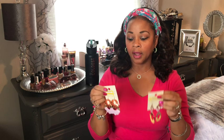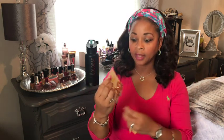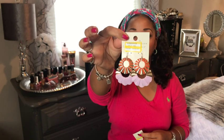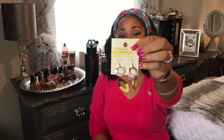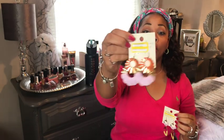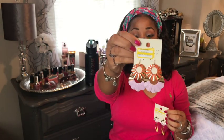So I got those. And then also, these are not for fall, but they, I guess, are on clearance because they were from spring. And they are so pretty. So I look forward to wearing these in the spring. These were $4.99. These also were $4.99. Lavender, gold, and yellow. And then these are orange, gold, and lavender.